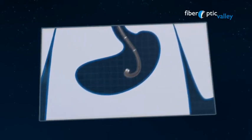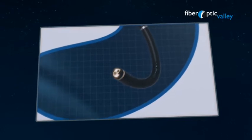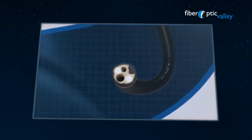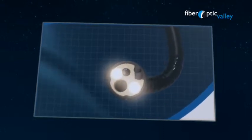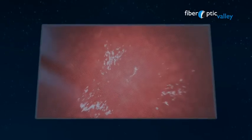As you will see here, this endoscope has a number of conduits, some of which contain fiber strands. Two of them contain fibers that are used to transmit light. In this one, the fiber strands receive that light and send the information to a monitor that the physician is watching.